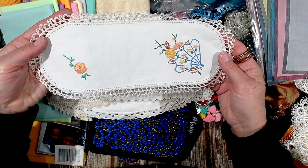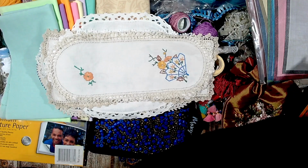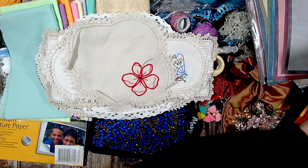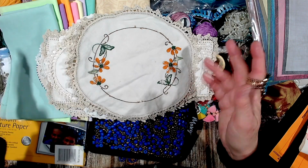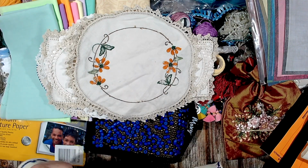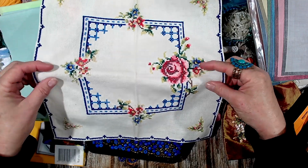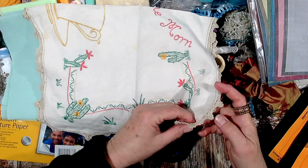Aren't they gorgeous? Right, there was a few more under here. There was one with just a nice little red flower, and this one here. This one's a little bit worn, but hey, I still like scanning them because that's how they are. You know, they've been well loved by somebody and well used. This one's gorgeous. Rose cross stitch. And this one's pretty. I haven't seen anything like this before.